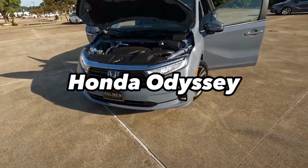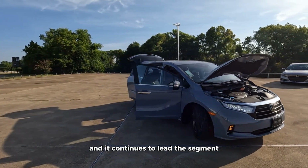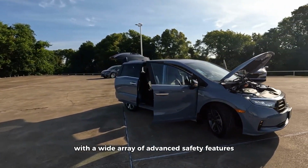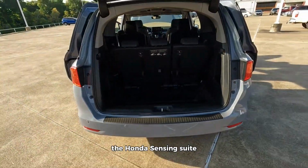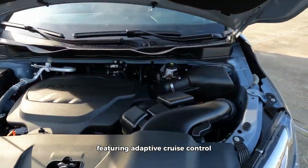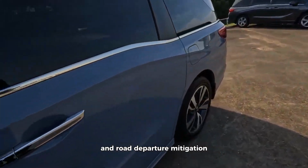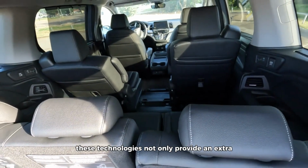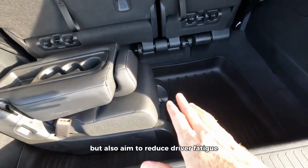Honda Odyssey. The Honda Odyssey is a modern symbol of minivan safety, and it continues to lead the segment with a wide array of advanced safety features. At the core of its safety package is the Honda Sensing Suite, available on many trim levels, featuring adaptive cruise control, collision mitigation braking, lane keeping assist, and road departure mitigation.